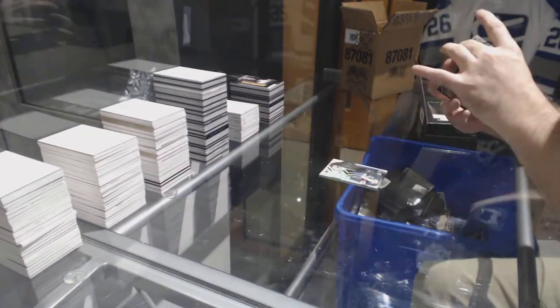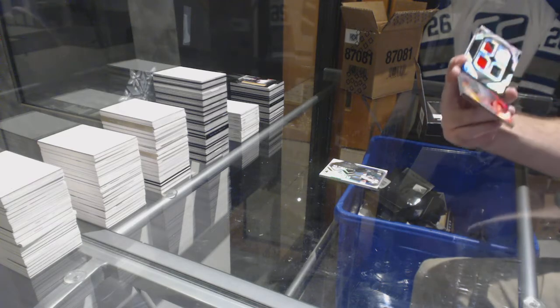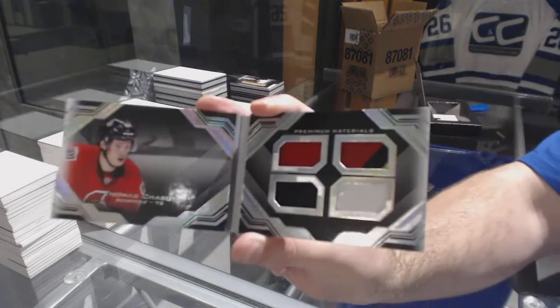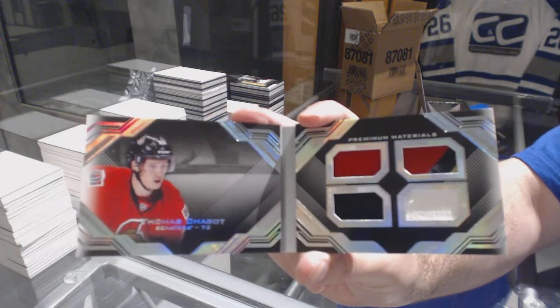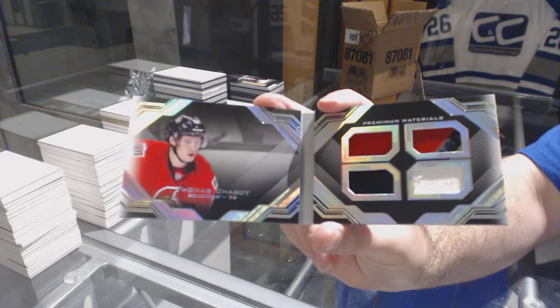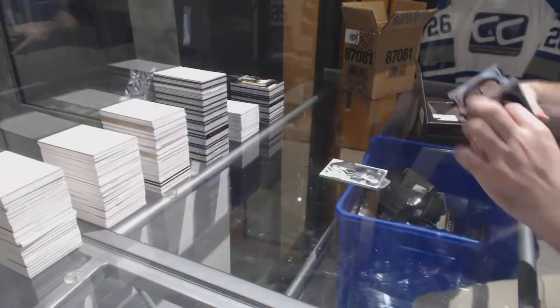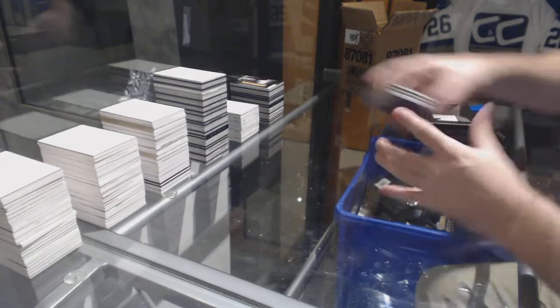We've got number 5 of 25 fresh gear booklets for the Ottawa Senators, Thomas Chabot. Quad fresh threads, Thomas Chabot. And for the Vancouver Canucks, Louis Erickson. It looks almost exactly like the one pack I opened in the last one, too.